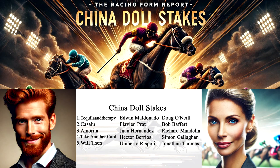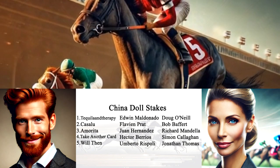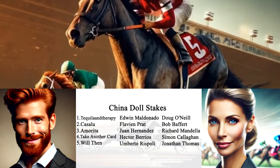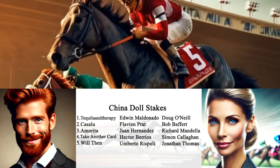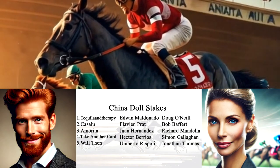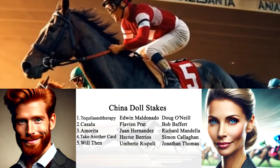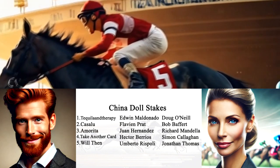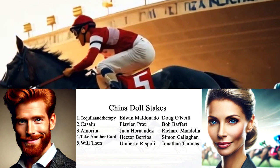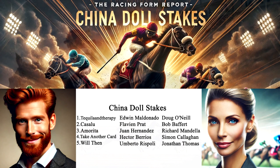Right, the racing form says trip dynamics and rider intent are absolutely critical in a race like this. So it's not just about who's the fastest horse. It's about who gets the best trip, who avoids traffic trouble, and who has the best jockey. So even though Casalu looks like a standout on paper, there's still plenty of intrigue in this race. Definitely a lot can happen between now and the finish line. Well, I don't know about you, but I'm really looking forward to seeing how this one plays out. Yeah, this is going to be a fun one to watch.